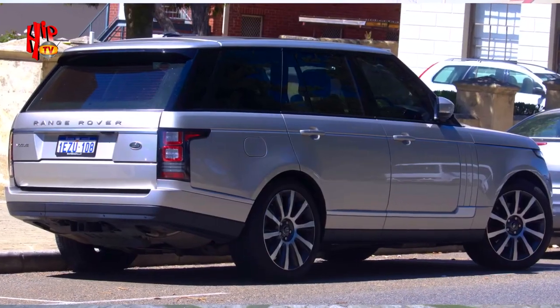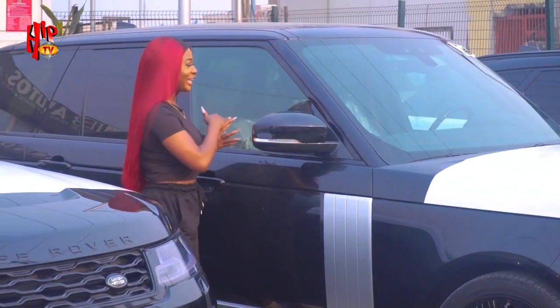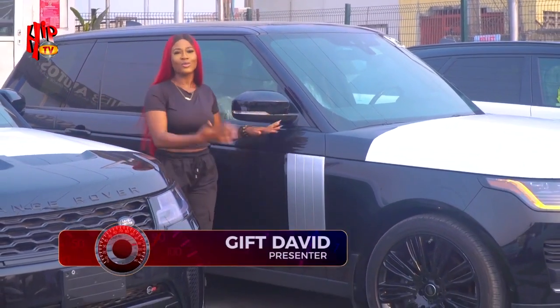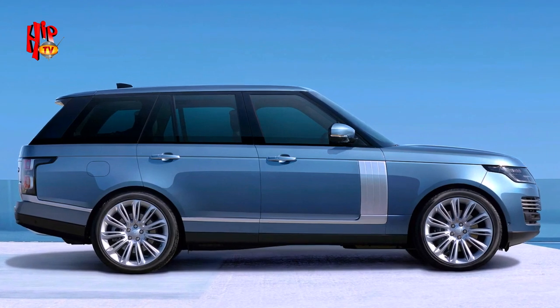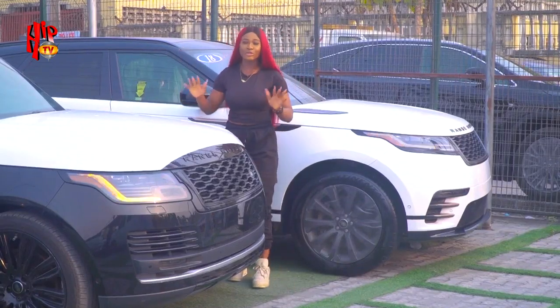It's really big, so it has a long wheelbase feature right here, it's really long, and then it has this nice looking hockey stick. It's part of the feature, so this is when you know you've seen a typical Range Rover. This is a part of it, and of course the 22-inch wheels. So that's about the exterior of the Range Rover Vogue.